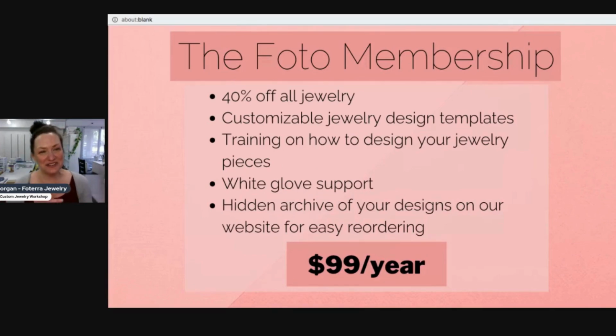So, the photo membership, what do you get with it? It's an exclusive membership that gets you 40% off all jewelry every time you shop. It gives you customizable jewelry design templates, training on how to design your jewelry, white glove support, and a hidden archive of your designs on your website for easy reordering.